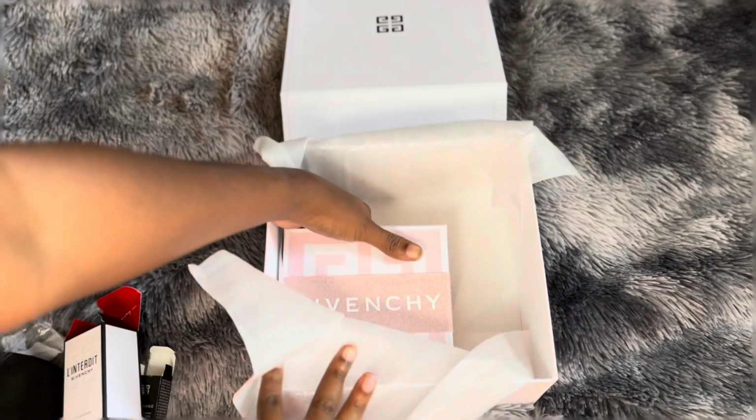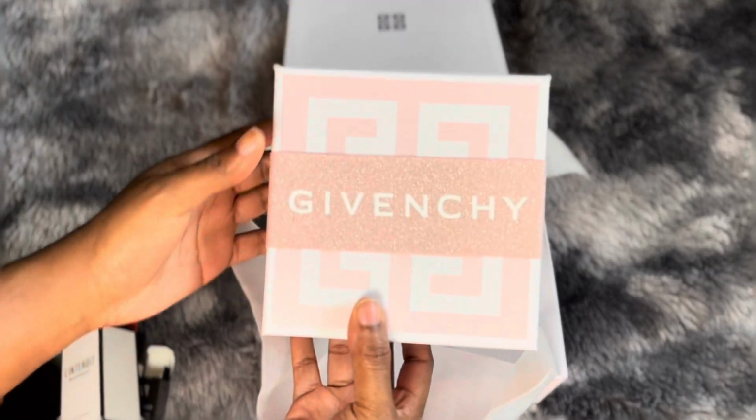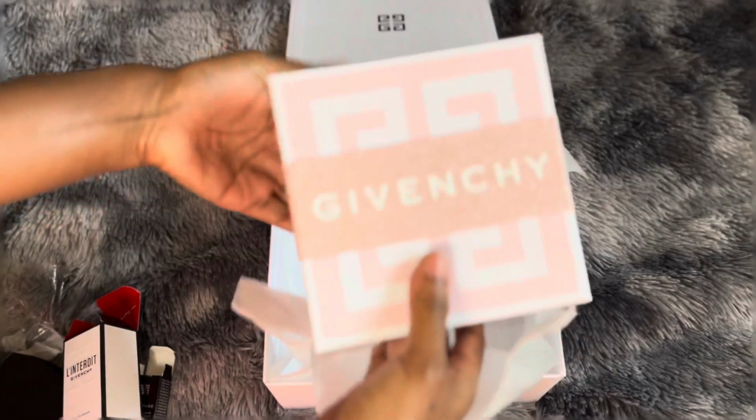Last but not least is my Christmas edition of Irresistible. It comes in this cute little box. The ribbon around it is actually stretchy.